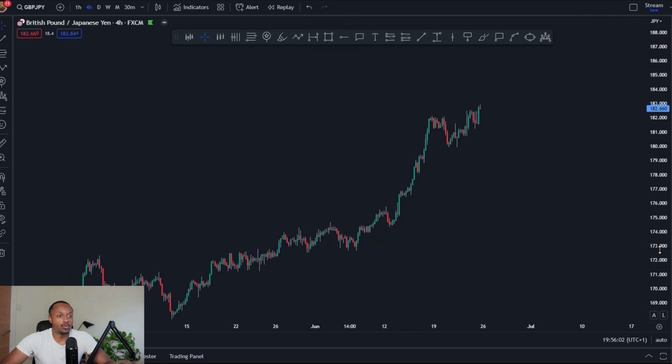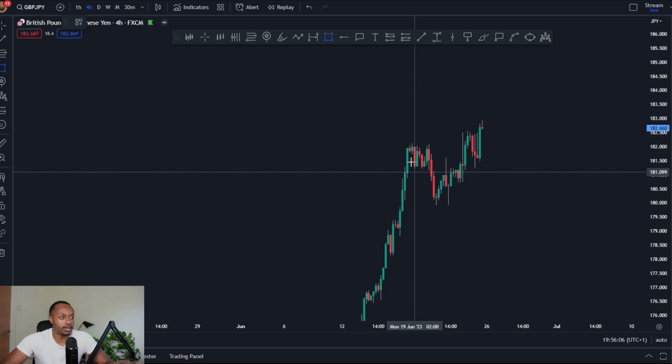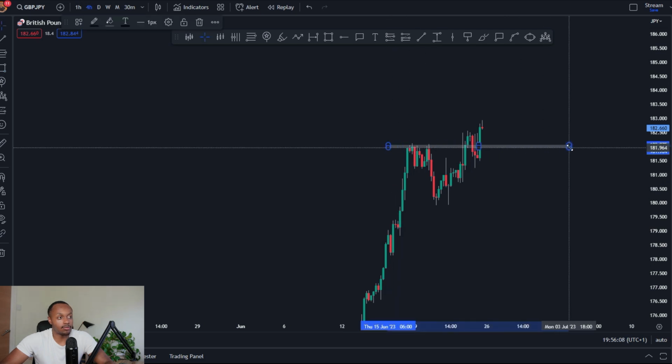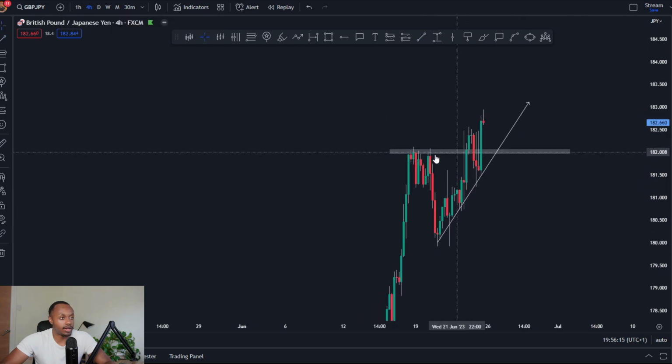Okay, so on to pound yen. So pound yen, again, still very bullish. We're starting to create some structure up here now. So we've got some levels to work with. Again, nothing really that interests me, but on the lower time frames, you guys can use this to your advantage. As you can see, lovely level of resistance there.